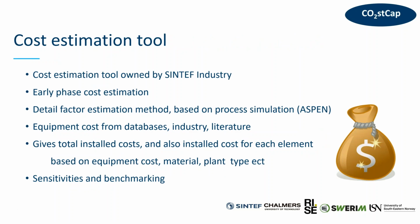And then I would just say some quick words on the cost estimation tool we have used. The tool is owned by SINTEF Industry and is based on early phase cost estimation. The accuracy here is quite low, but it's a fast and suitable way to compare different scenarios. We use a detailed factor estimation method, and it's based on simulations from Aspen. The equipment costs are from databases or from industry, and the result gives installed cost in total and for each cost element based on equipment cost, choice of material, plant type, etc. It's a strong tool when you do benchmarking, comparing different cases with each other, and it's also viable to do sensitivity analysis to see how changes in one parameter would affect the total installed cost.